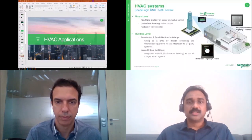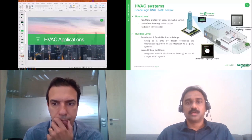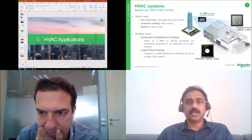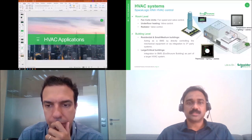So the SpaceLogic KNX HVAC system covers all the segments, which include residential, small buildings, and large buildings. It is completely flexible with different types of HVAC applications. In the room level control, the SpaceLogic KNX can be used to control various valve drives, underfloor heating, space radiators, and also fan coil units, with 2-pipe or 4-pipe operation. We will see some of the use cases in the coming slides.